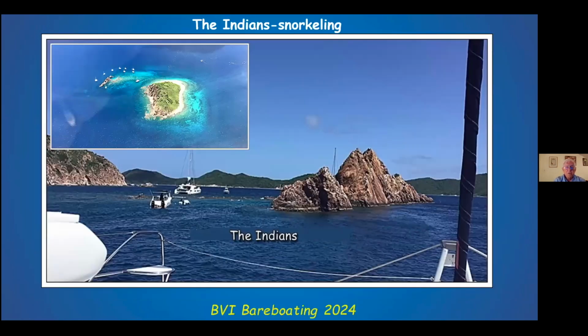This is another good snorkeling location. This is called the Indians, just outcroppings of rock, and you can see these boats moored behind here. They're all on moorings. And this picture probably was taken from right about there.